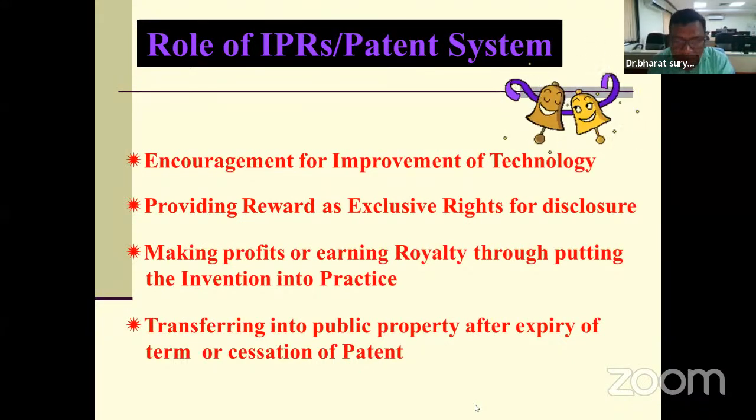Make profit or earn royalty by putting the invention to practice. Always, if you get the patent, put it in the market and make money from that, not just file a record to get a promotion. Transferring into public property after expiry of term: once the patent ceases, means after 20 years the government is giving the right. So as much benefit, as much sale as you want to do, you can do. As much licensing as you want to do, you can get the royalty. After 20 years, it will be in the public domain, anyone can use it.